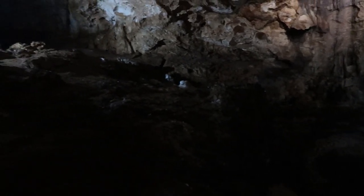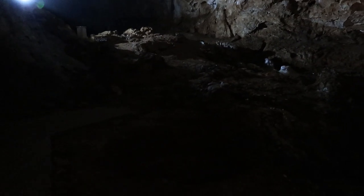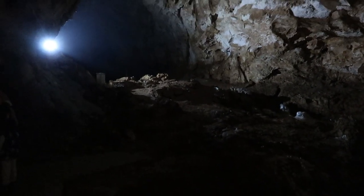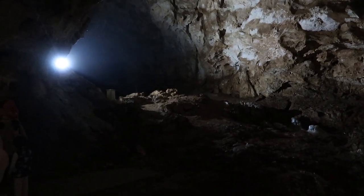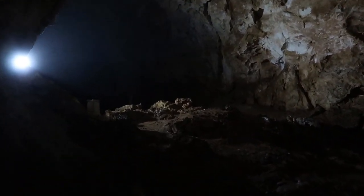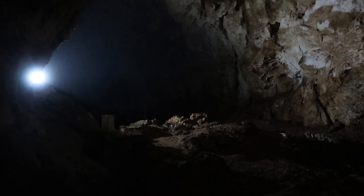A bit dark. This is as far as we're going to go. The pathway that we're following ends here, and if you wanted to go on, that's part of another tour that they do called the Extreme Tour, where you're actually going into there.